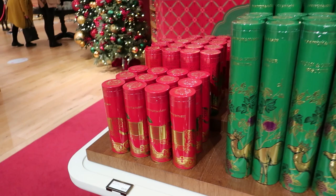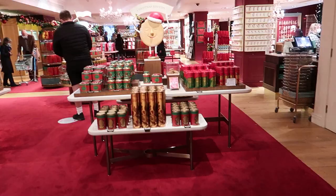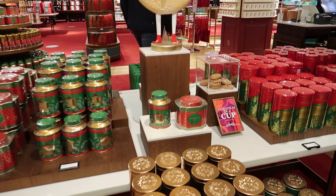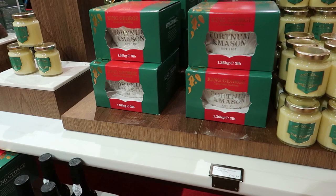Oh, yummy. And I do like that they have the little display boxes so you can see what on earth is in these tins. And I do love this little kind of biscuit man. I've seen him a few times downstairs. He's really, really fun to have like a little character. But yeah, we've got all of the gorgeous Christmas packaging, and some little, what have we got here? Christmas cognac butter. What? Is that even a thing? Oh, and that Christmas pudding. Oh, bloody hell.